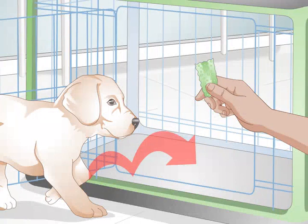Play crate games with them. Playing crate games teaches your puppy to stay in their crate while associating staying in it with positive rewards. Start by leading your pet inside their crate and closing the door without latching it. Have a handful of treats in one hand and hold the door with the other. Now, open the door with one hand while feeding your dog treats through the side of the crate with the other. If they stay in their crate, they get the treats. If they try to run out, quickly close the door before they can and start again.